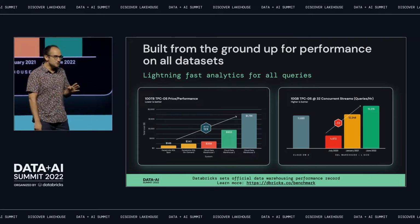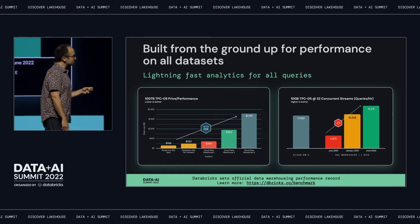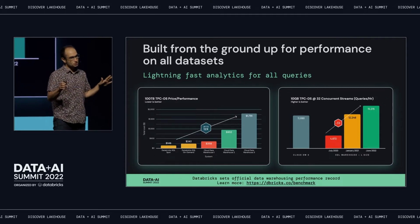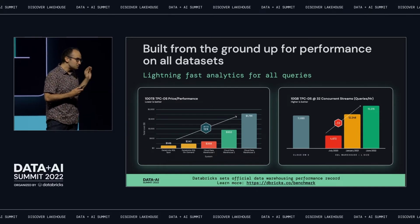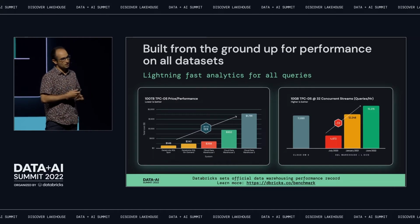But I really want to focus on the chart on the right, because this is something where we've shown that Databricks SQL can be amazing for large workloads, large data sets. But this is TPCDS and a variation of that benchmark, which is an official variation, where you can run 32 concurrent streams of users constantly hammering queries against the system. And what you do is you measure the throughput of that. And you can see over the last 2 years, we didn't start great, but it's gotten 3x better, meeting and if not now exceeding all of the other cloud data warehouses.